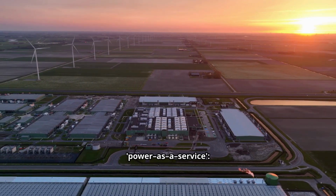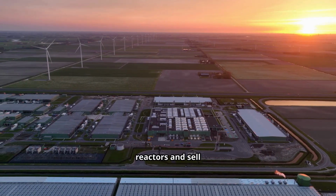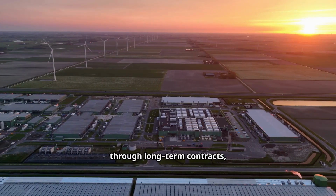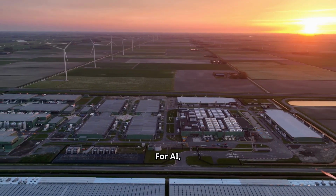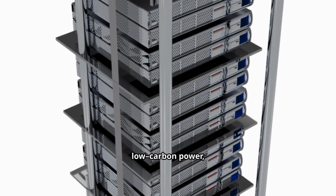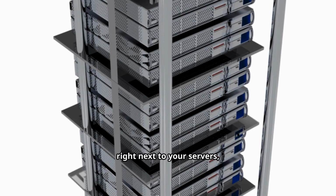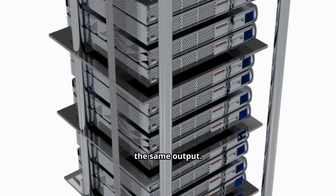Oklo's business model is power as a service. They want to build, own, and operate the reactors and sell power and heat through long-term contracts instead of you buying the reactor itself. For AI, the pitch is dedicated, always on, low-carbon power, right next to your servers, in a footprint way smaller than wind or solar would need for the same output.